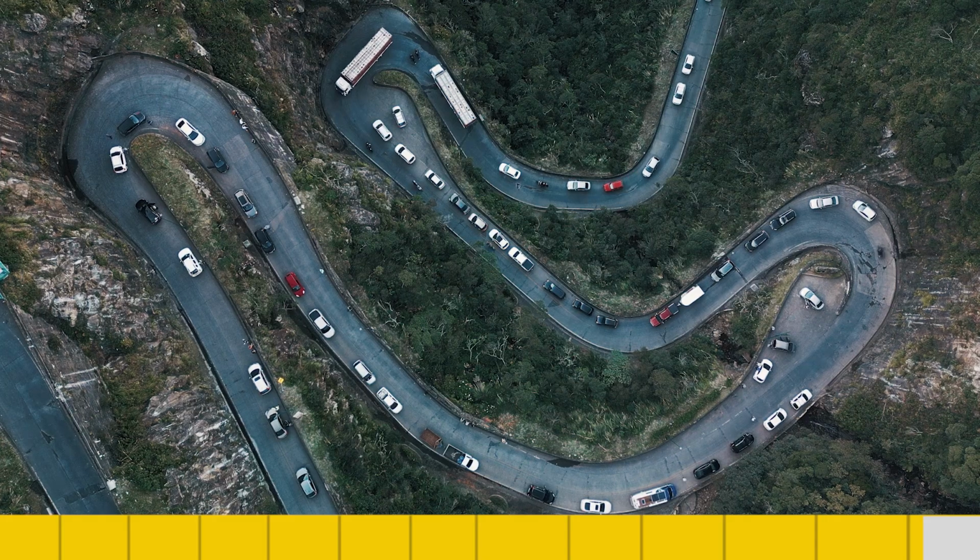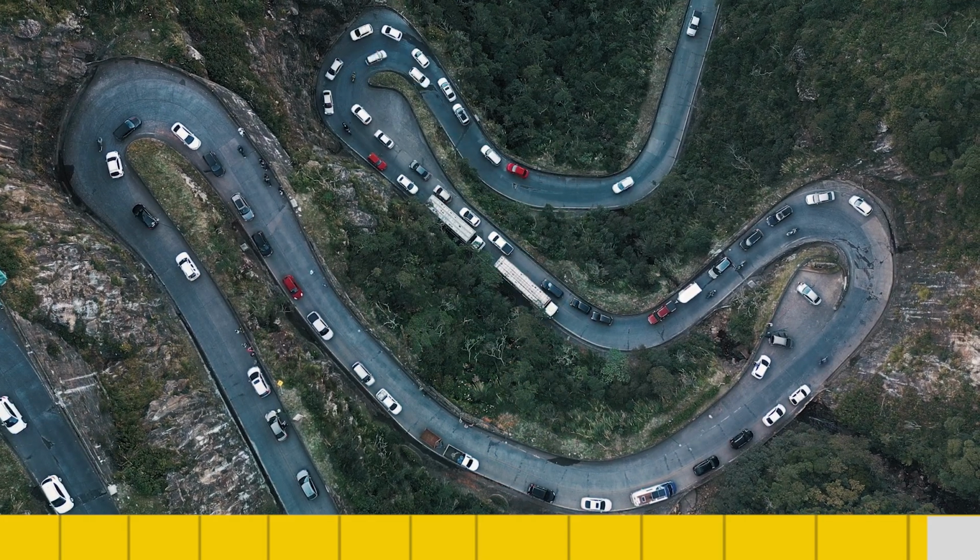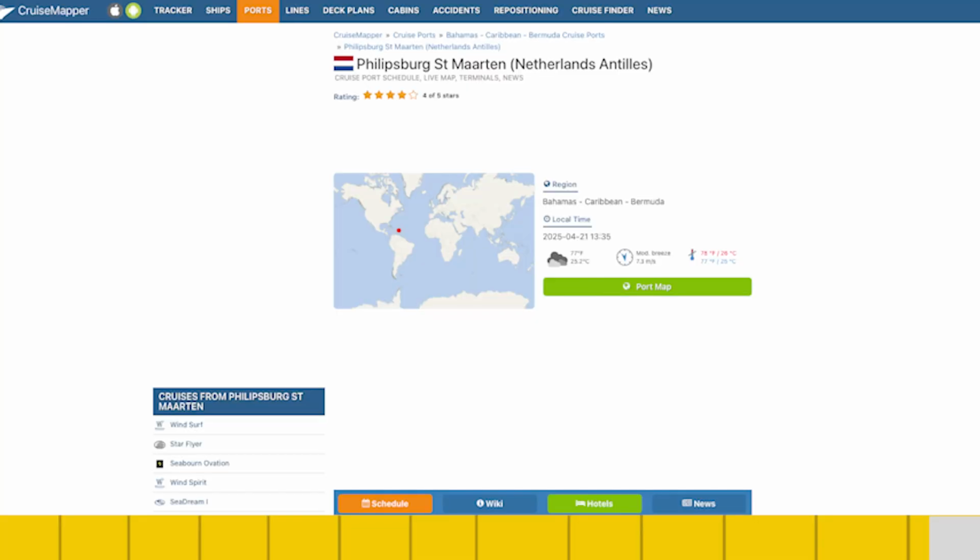But it is important to be aware of a few things in St. Maarten. While generally a safe and welcoming island, like any tourist destination, it is good to be mindful. St. Maarten can have heavy traffic, especially during peak tourist times or when there are multiple ships in port. You can check Cruise Mapper to know how many will be in port the day you're there. So if you're not on a guided excursion, allow time to get back to the port, especially if you are venturing further out on the island.